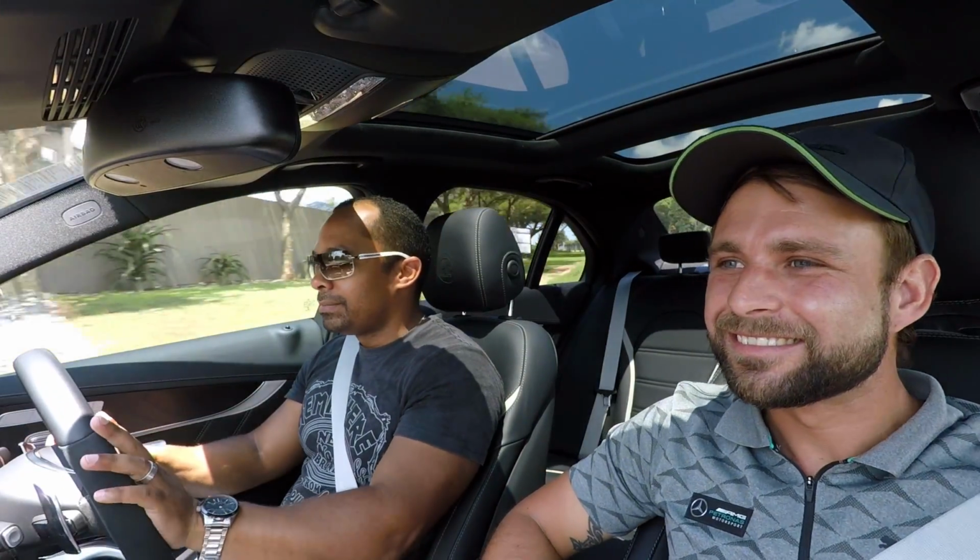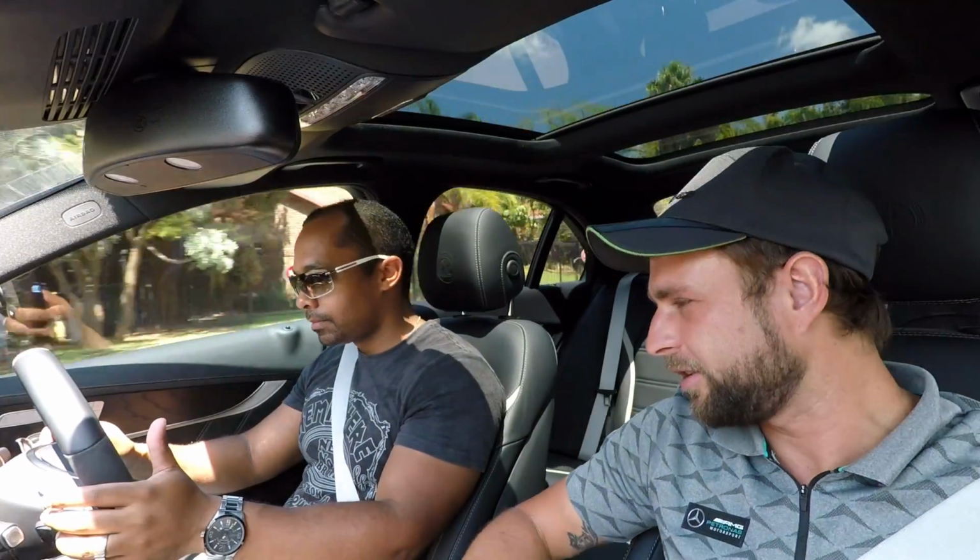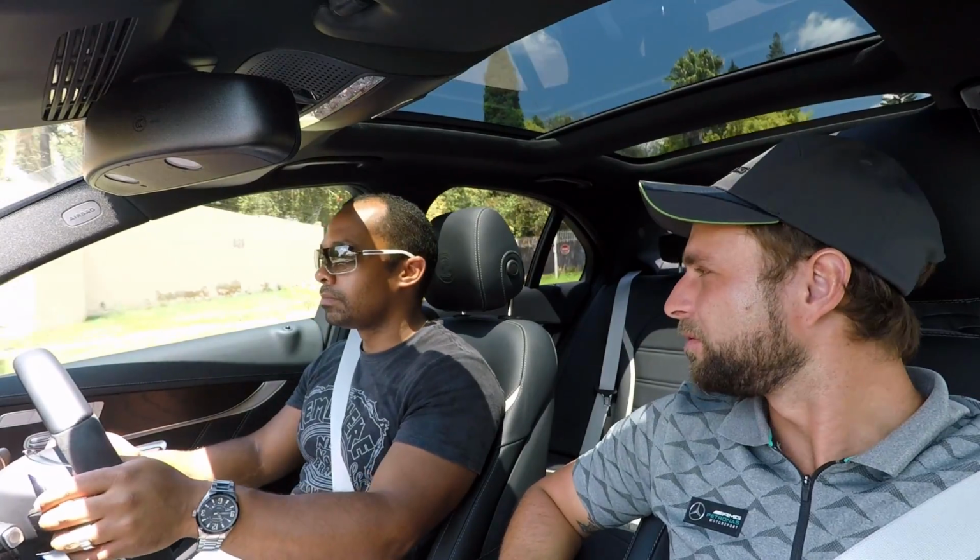Let me get to that turbo a bit more. Oh, that's nice. The downshifts are nice. Okay, so can we pop it into manual mode? Of course we can. It's just a press of a button. I'm going to press this M button here, and you're in manual. So now you can change with your shift paddles. Yes. Now it's all you.